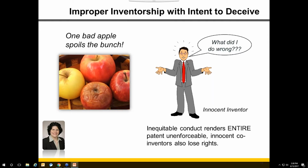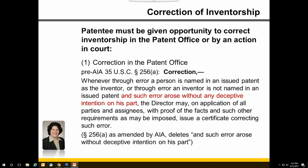So as this slide shows, one bad apple can spoil the whole bunch. Intentional failure to name collaborating joint inventors may result in a finding of unenforceability due to inequitable conduct against the named inventor. And as this shows, if there's a finding of unenforceability based on the actions of one of the inventors, the entire patent is unenforceable for all of the inventors. And so that is another way that, if people have acted with fraud or deceptive intent, in addition to being invalid, the patent could also be held unenforceable. But as I mentioned, you can correct inventorship.